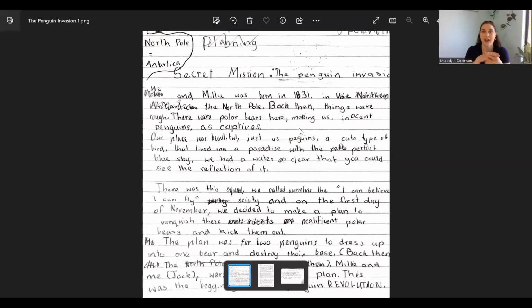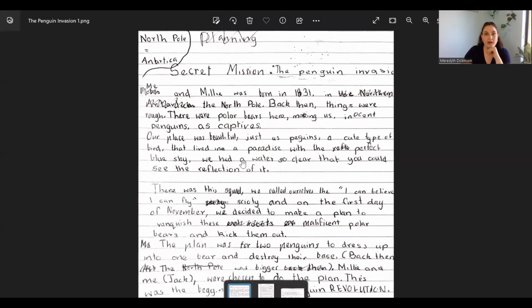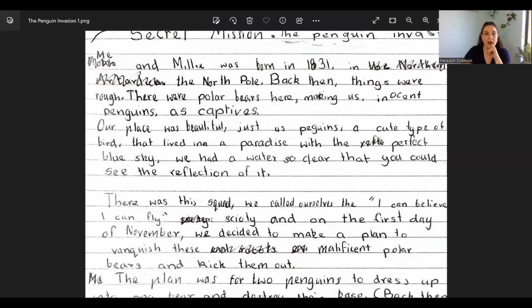There are some grammatical issues that need to be fixed, and I'm just going to fix them as I read it aloud. Millie and I were born in 1831 in the North Pole. Back then, things were rough. There were polar bears here taking innocent penguins as captives. Our place was beautiful, just us penguins, a cute type of bird that lived in a paradise with the perfect blue sky. We had water so clear you could see the reflection of it.